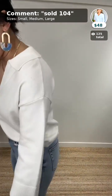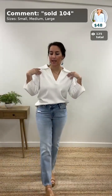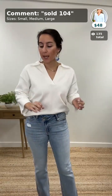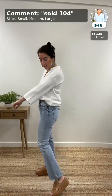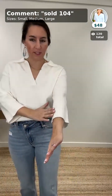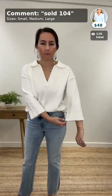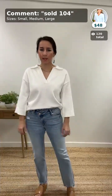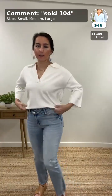First we're going to get started with the top that I have on. This is the Nothing But Neutral sweater. It is $48, item 104, comes in sizes small, medium, and large, and it is by She & Skye. It is a white sweater, just a sweater material, and it's so soft and cozy, y'all. I love the sleeve length. It has that 3/4 sleeve with a slight flare to it, not crazy, it just goes out a tad bit. You can't super notice that when you have your arms down, but it is there.